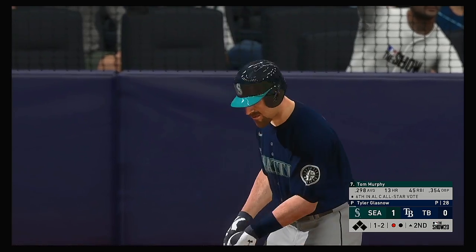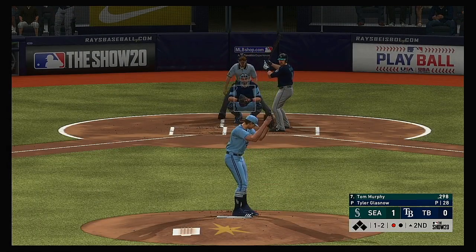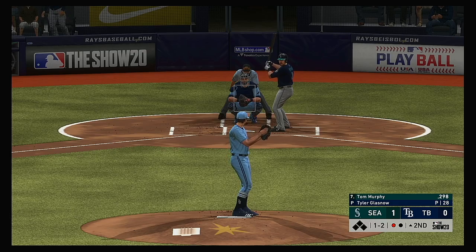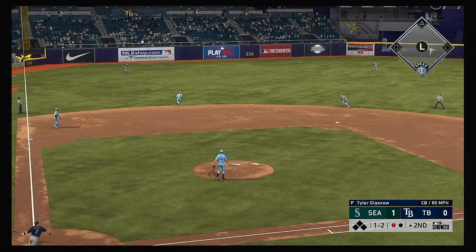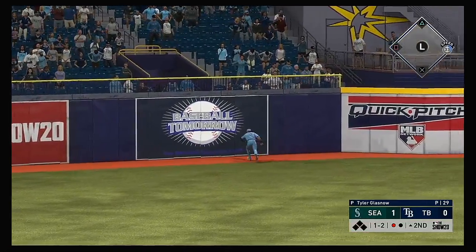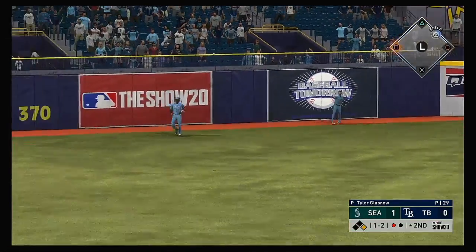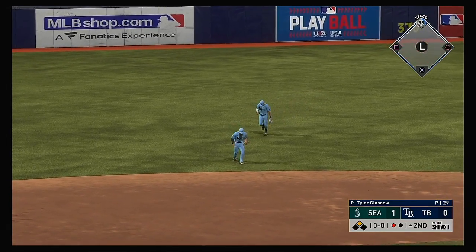And that'll bring in Tom Murphy. He's been swinging a hot bat in the series with 7 base hits coming in. The 1-2. A swing and a drive sent out toward the gap. And this will kick off the base of the wall. And he'll reach second now with one away.